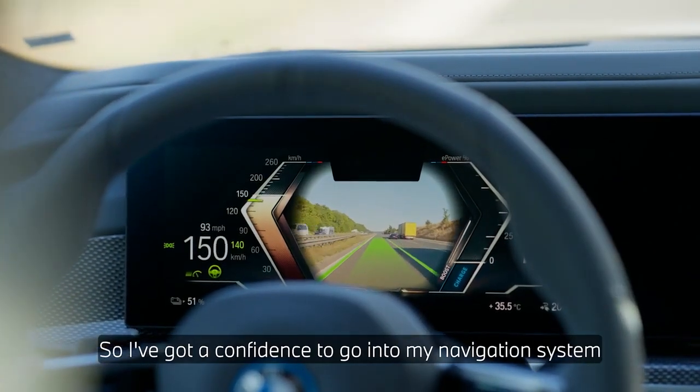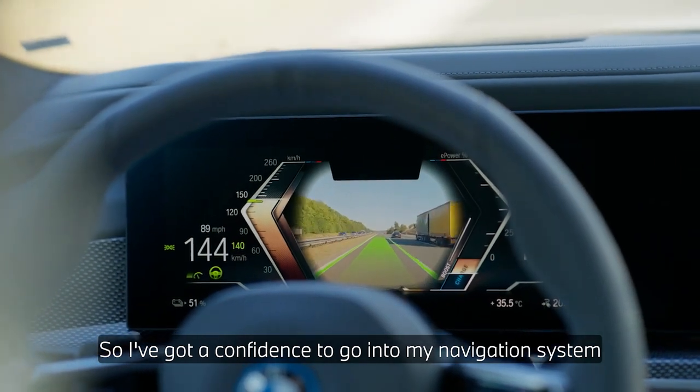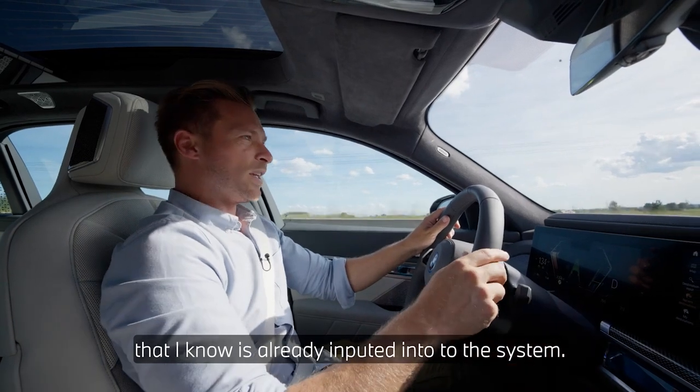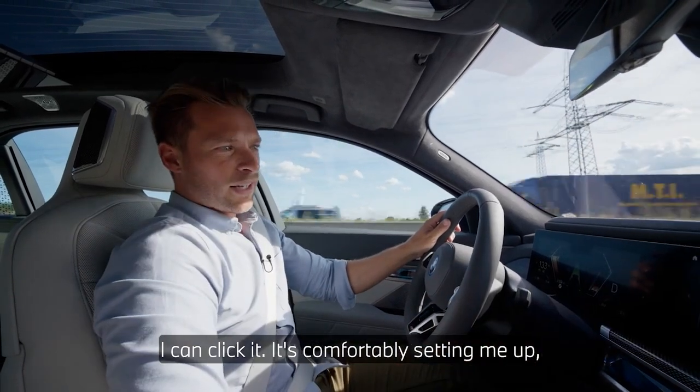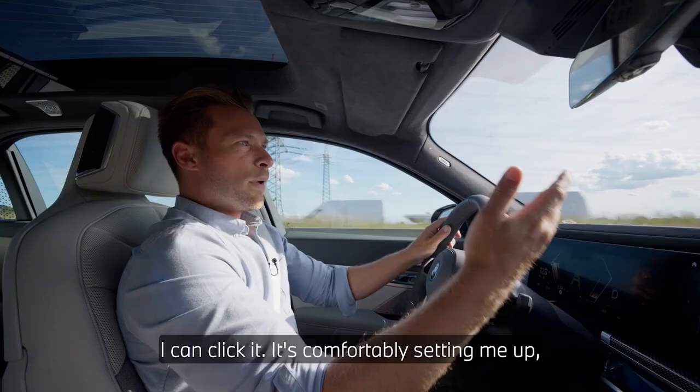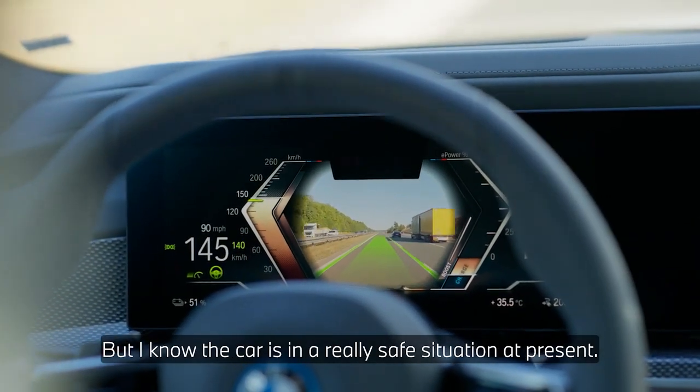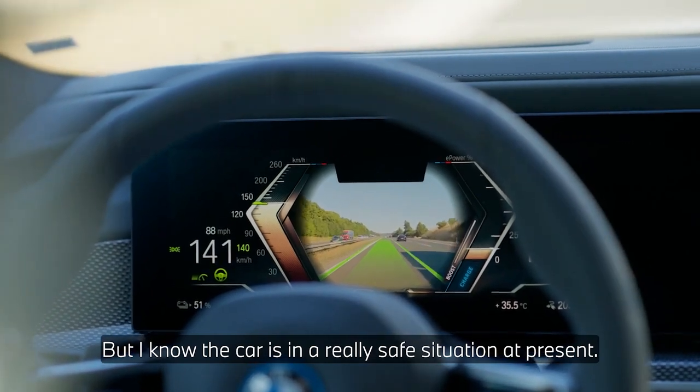So I've got the confidence to go into my navigation system to check a recent destination that I know is already inputted into the system. I can click it, it's comfortably setting me up, and then I can look onto the road as well. But I know the car's in a really safe situation at present.